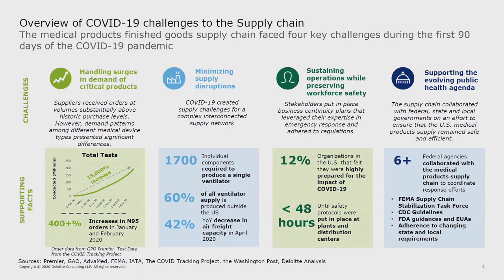As the charts below show, in 1 month alone, there was a 400% increase in N95 orders. And that's a big challenge for a segment where it turns out for that aspect of PPE, it's very capital intensive. And so there's not an easy way to just expand production. So that's where you need to have a robust, if you will, national stockpile to deal with the limitations of rapid ramp up to increased demand.